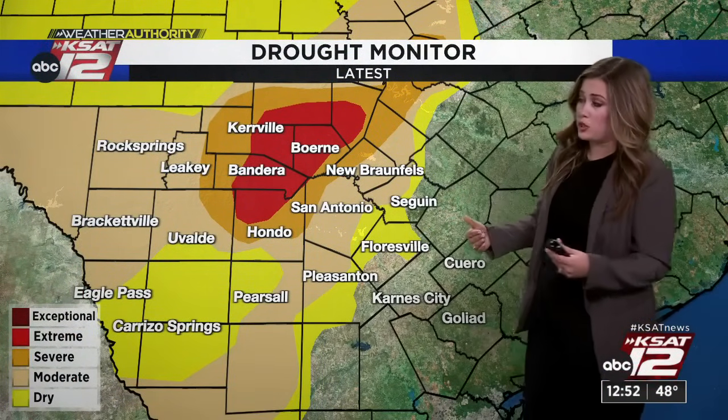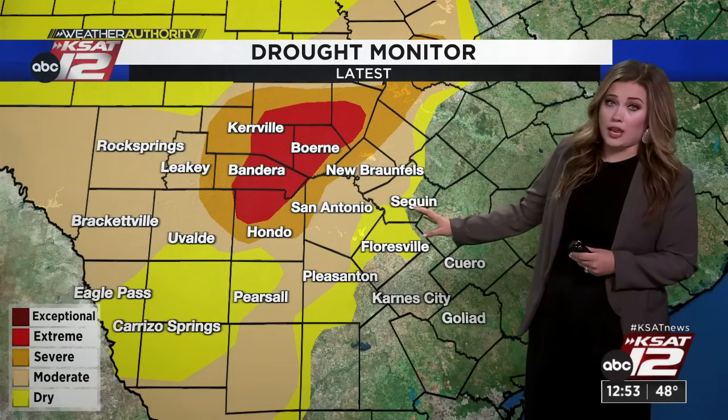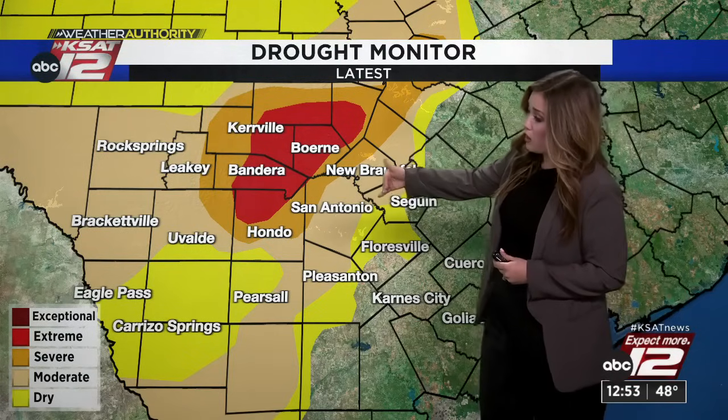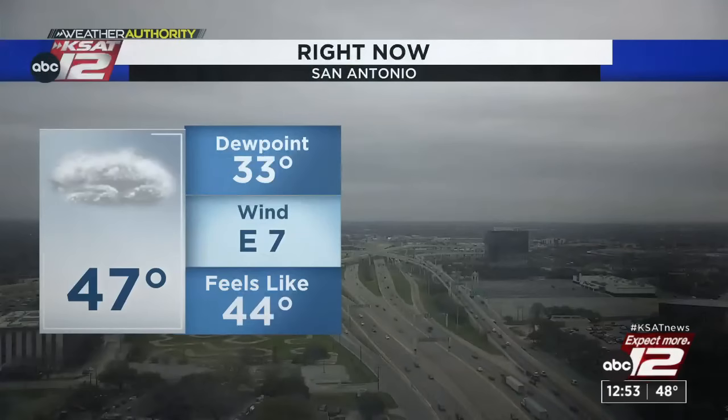Of course, we still could use more, and that is reflected in this morning's drought monitor update. Not really any change from the update that we saw last Thursday, but still dealing with drought along and west of I-35, especially up into the hill country where we have that extreme drought in place.